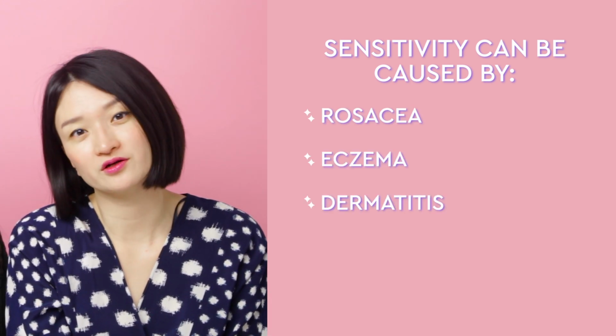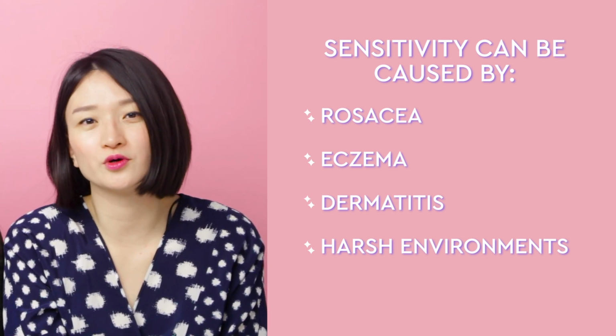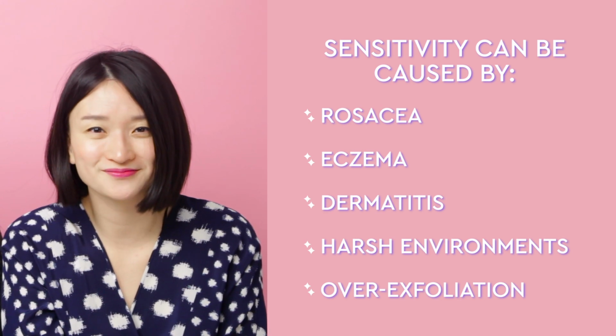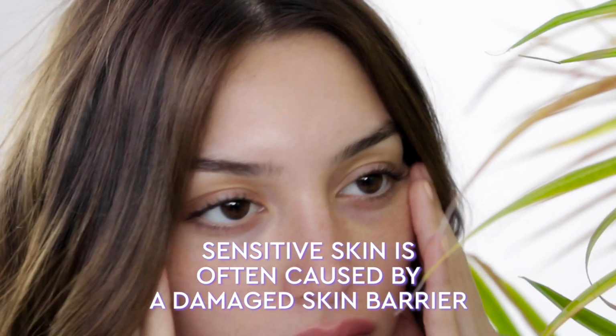It can also be the result of harsh environments, ones that are too hot or too cold, or just plain overexfoliation. All of the things we just mentioned have one thing in common. They can all disrupt your skin's protective barrier. When your skin barrier is compromised, that's when it becomes inflamed and irritated.